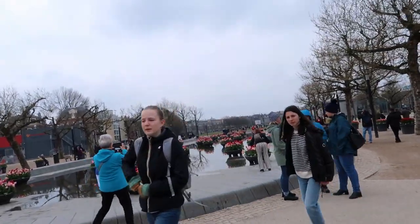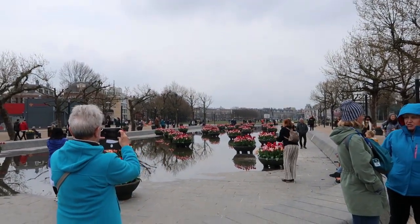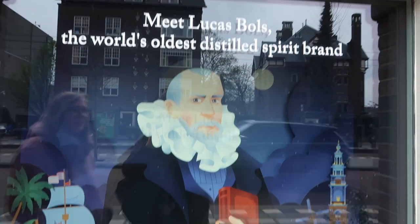So yeah. Now I think we'll head towards the House of Bols and see what that's all about. See what it's all about, mate. This is quite nice. Yeah, indeed. Just some tulips in what was once a pond. It's kind of got water in it, doesn't it? I don't know if it's meant to or not. Here we are then, just outside Bols. We're gonna meet Lucas Bols, the world's oldest distilled spirit brand. I don't think I've heard of it, but I might be wrong. Maybe it's one of those that's been around so long that you recognize it without realizing you know what it is.